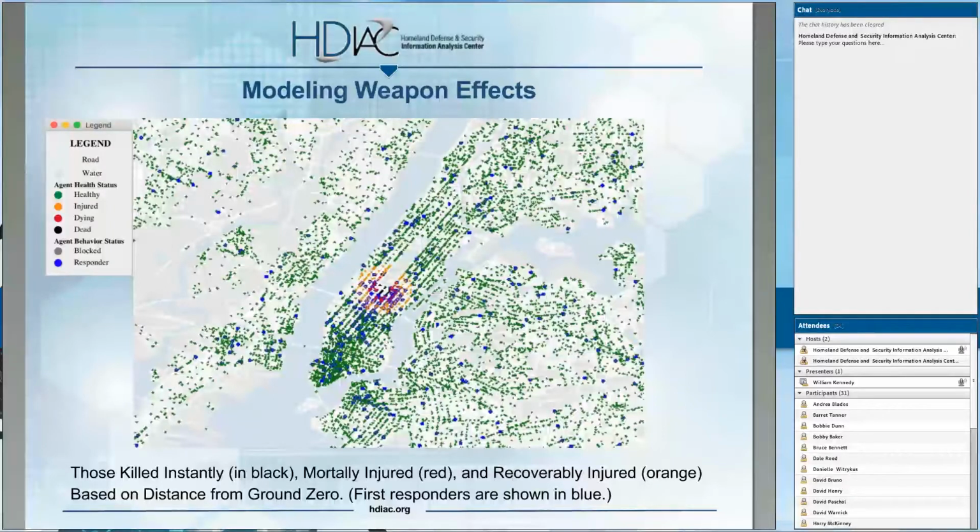It's difficult to see, but there are small dots in the center for the people who are killed instantly. There is a red collection of agents who are mortally injured, and there is an orange, tried to be orange, to demonstrate where the people were that were injured. And all of that is based on their distance from ground zero. And that's the big picture. That gives you an idea of what 10 kilotons does in downtown New York, or just a little bit south of the Central Park.